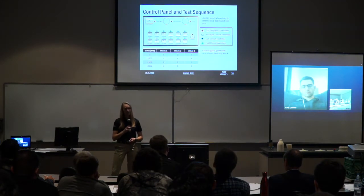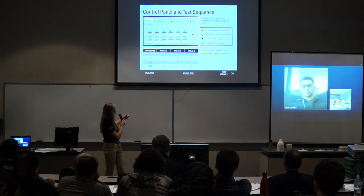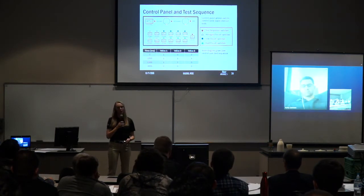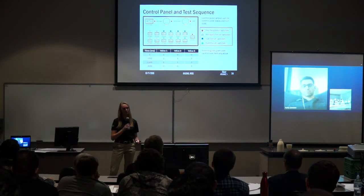Diving a little bit into the control panel and the test sequence, on the control panel you can see at the top there are three main buttons: the flow enable, automatic sequence, and abort buttons. These give the user control over the test sequence. At the bottom, you can see all of the toggle switches to manually actuate each of the valves as well as the igniter. Finally, you notice the colored circles next to each of the switches. Those represent light-emitting diodes that correspond to each system that switch is a part of.